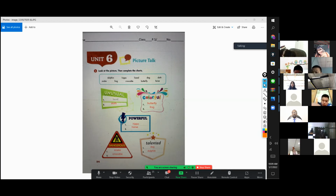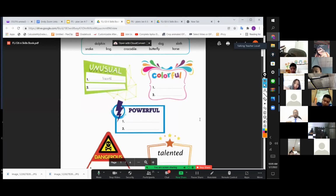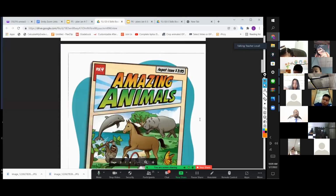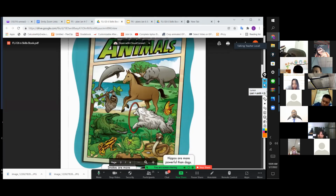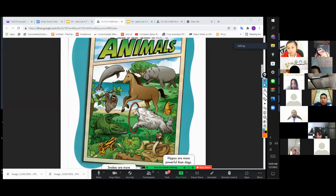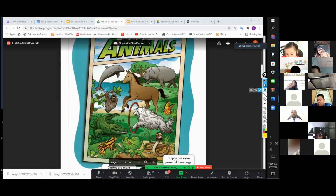All right, so let's keep going on down. So we're going to keep sliding down and let's go down here. Now we're going to talk about amazing animals, okay? Now I'll be very happy if someone can tell me, what's this animal here? What do we call this animal? Let me put a pointer here so you guys can see it. All right, what is this animal called here? Who can tell me? Good.